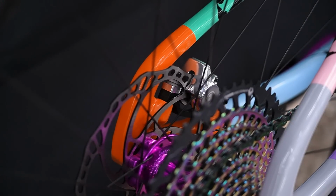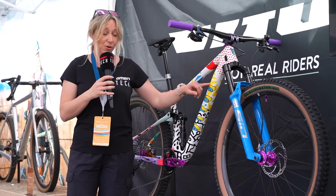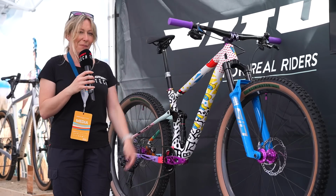And yeah, just honestly, this must have taken absolutely hours just to do the logo, apparently, let alone the rest of the bike. So I thought it was worth mentioning. Let me know down in the comments below, would you ride a bike like this?